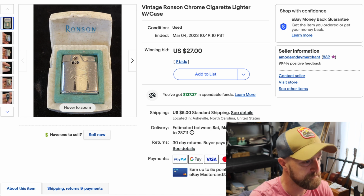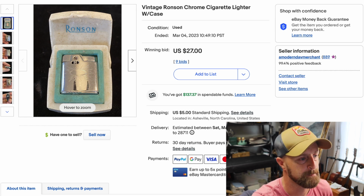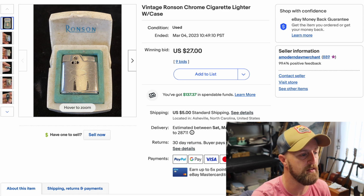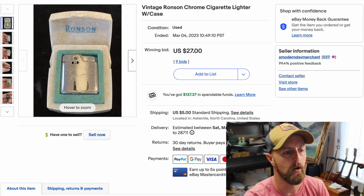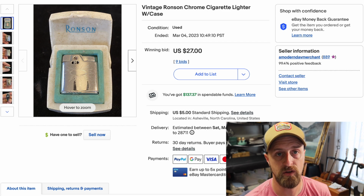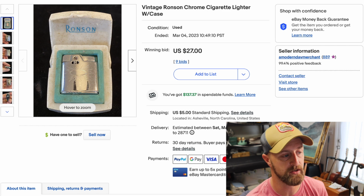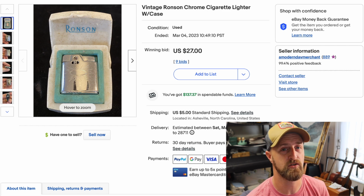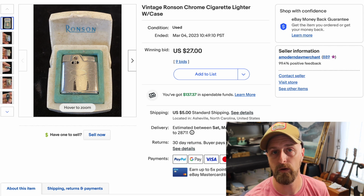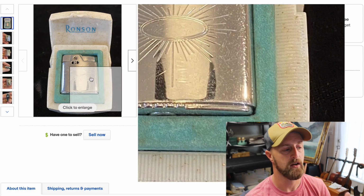Okay, now we have the vintage Ronson chrome cigarette lighter. This is something that would be considered new old stock, meaning it is new because it is packaged and it's never been taken out and used before, but it's old stock because it was actually made possibly decades ago or years ago. And so if you're interested in old vintage items that have never actually been used and are still in their original packaging, you should look up the letters NOS or the phrase new old stock in a search, and you'll find that kind of stuff.